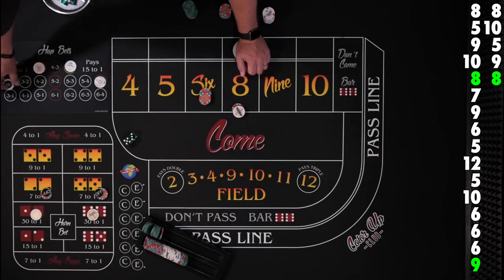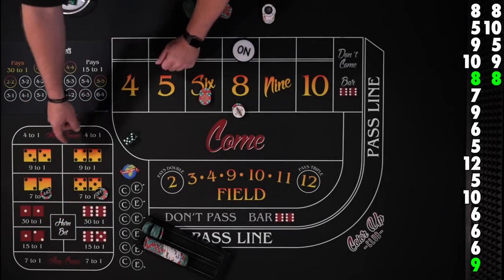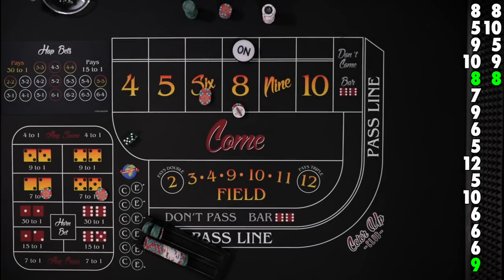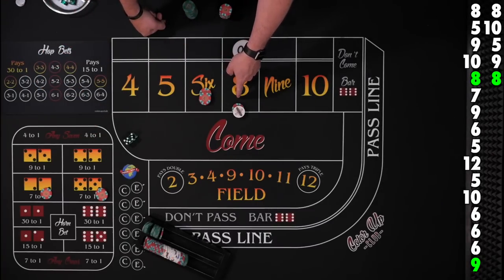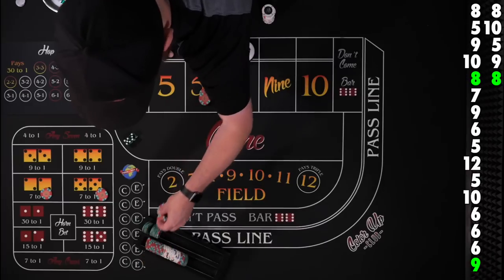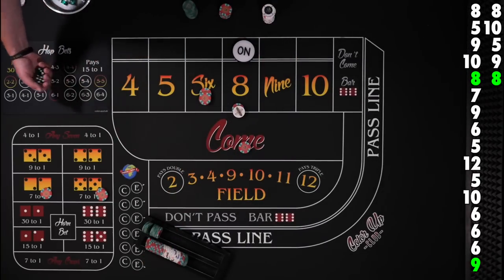So we'll mark that up. These are going to be losers. Our bets are now going to be working. Remember, we have $10 on that 10. We've got two numbers up here. We want to look for a third, so we'll go ahead and make a come bet. All right, shooter, here we go.